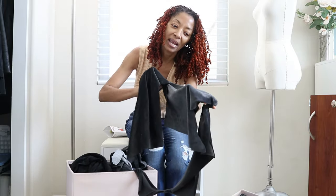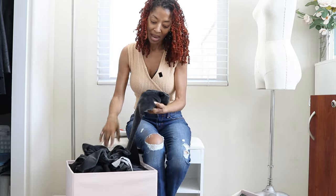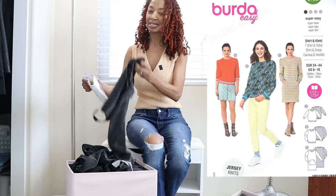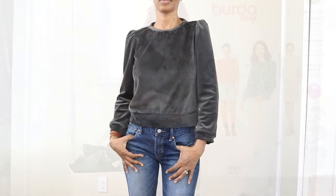I made a pair of pants and a top out of this before, and I had enough to make a top. So I ended up making Burda 6109. I made View A. It does have the shorter sleeves.